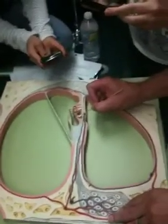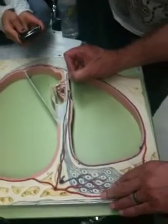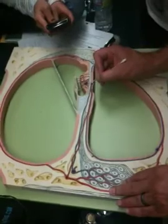Now you have here, doesn't show it too well, but right over here is an inner hair cell, and the nine are outer hair cells. These are the hair, or the stereocilia. This is the tectorial membrane.